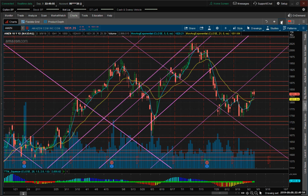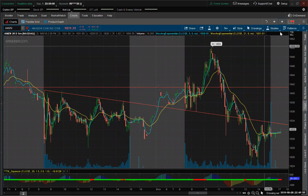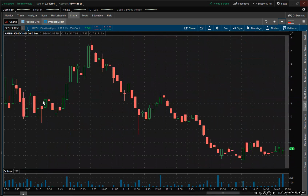But anyway, back into the 5 minute, you could have been buying this at these lows. So looking at the 1850 calls, that would have meant buying at like 11 and probably would have been stopped out at 10, or waiting to buy at 10. Hey, look, 10 by 9, and riding that up to at least the high at 13 here, hopefully holding on for a little bit more up to like 15. But that would have been a 5R move had you gotten in on that pullback.